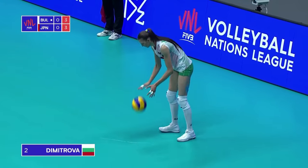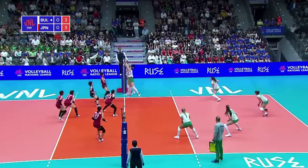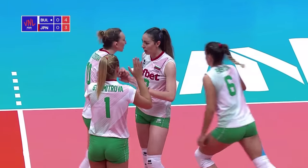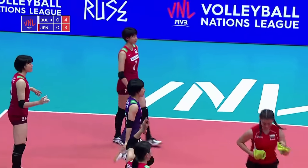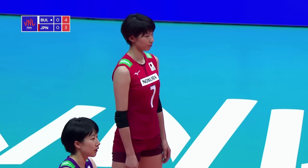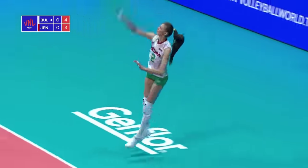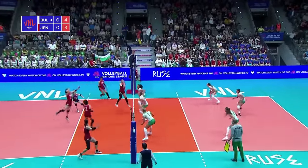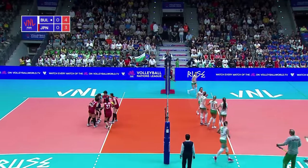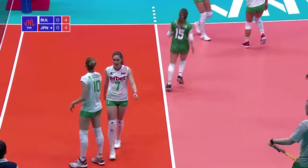Looking for their first lead of the match. Nastya Dimitrova with the serve. And the attempted kill has drifted outside of the sidelines. And it's Bulgaria who take the lead for the first time, on a run of 3 unanswered points to edge ahead on the scoreboard. Nice save in the backcourt. But the touch of the net, or the double touch, excuse me, sees Japan tie things up at 4.